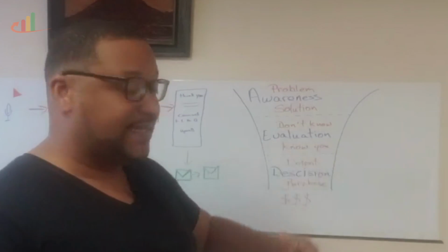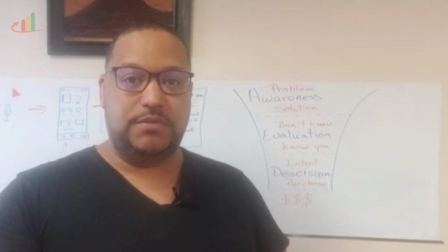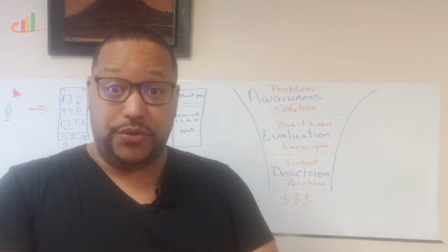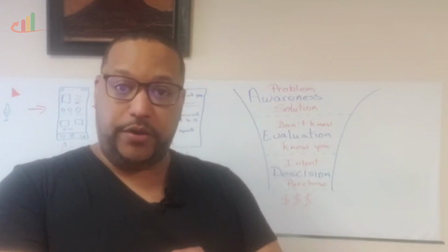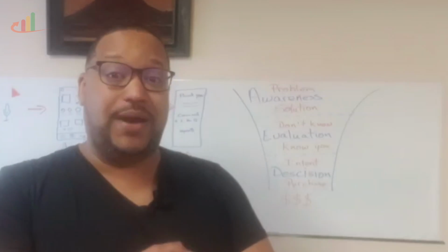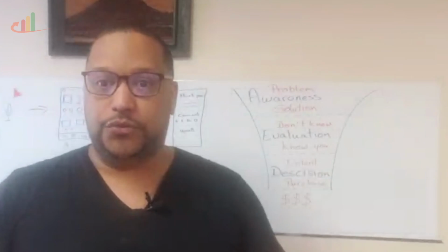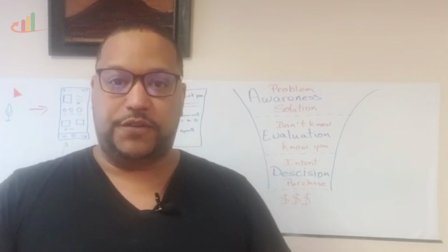The second one is the evaluation stage. In terms of evaluation, the customers are looking to do one of two things. A, they don't know that you exist. They're aware that there's a problem and solution, but they don't know that you actually offer that solution. And the next one is, we like to say, where they know you. So they're aware that you exist and you can offer a solution for them.